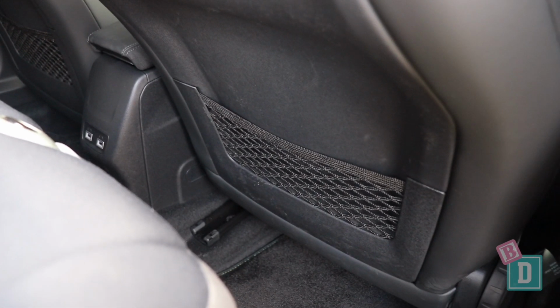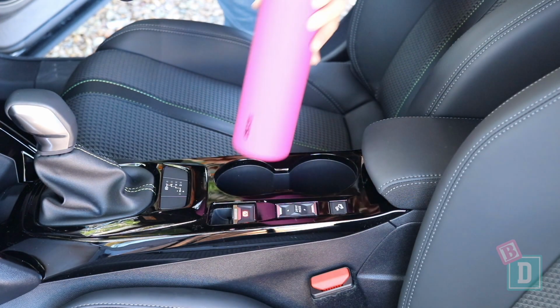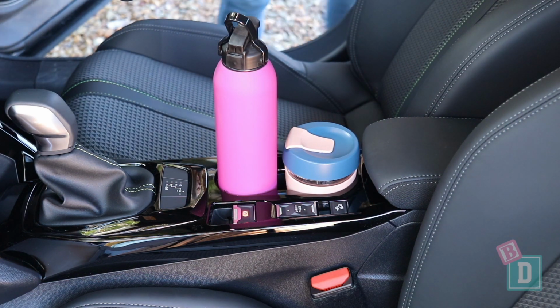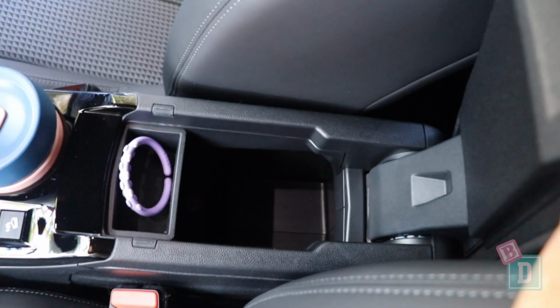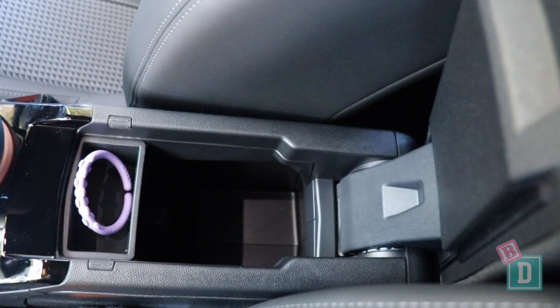In the front of the Peugeot 2008 there are 2 cup holders in the central console. They'll hold a reusable and a disposable coffee cup, and a large refillable water bottle fits in them too. Behind them, the central console box is quite small, although it is deep, and there's a little well in the top, good for popping the key in.